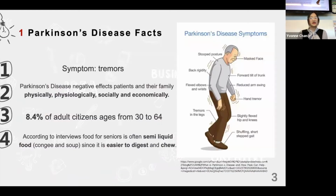The next step that I took was to do research on the background of this problem. To begin with, Parkinson's disease is a disorder of the central nervous system that affects movement, often including tremors. It negatively affects patients and their family physically, psychologically, socially, and economically. 8.4% of adult citizens aged 30 to 64 in the United States have Parkinson's disease. This causes difficulties eating since the muscles in Parkinson's patients' jaw and face are inefficient. According to interviews with my grandpa and other seniors, the main food source for seniors is often semi-liquid food, since it's easier to digest and chew.